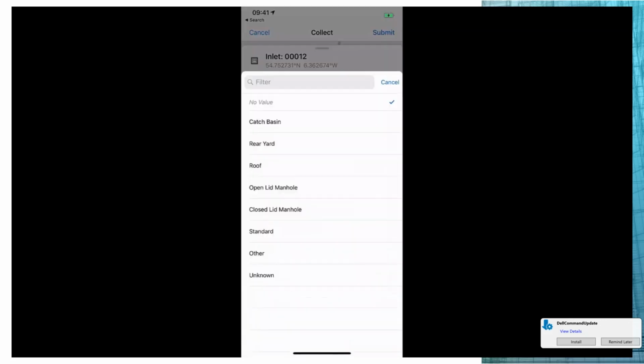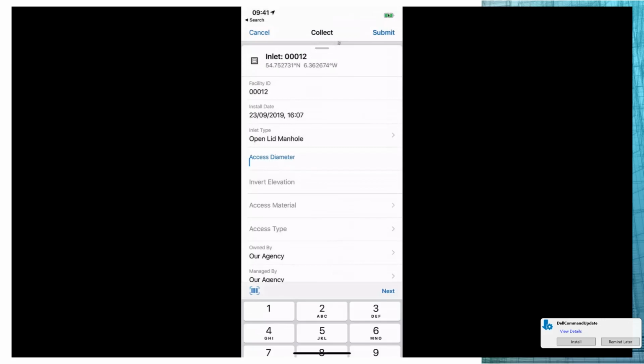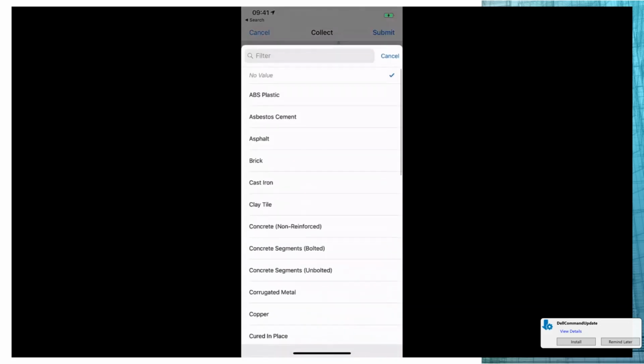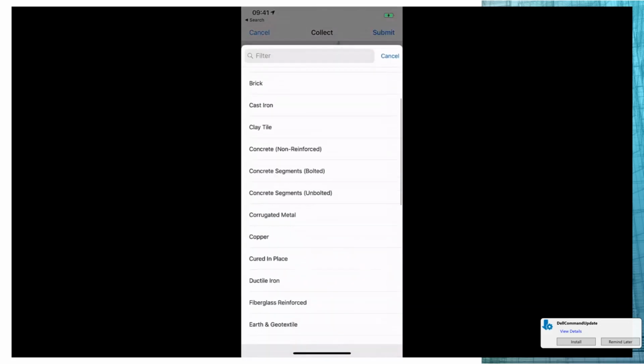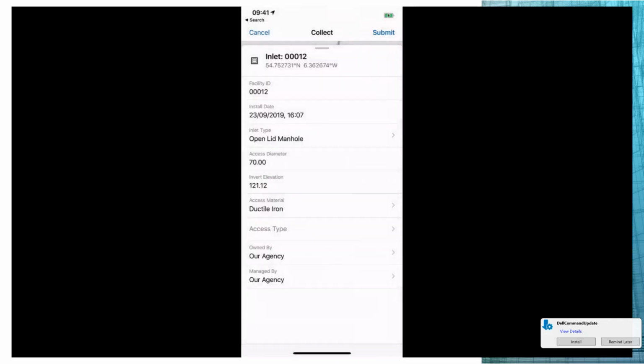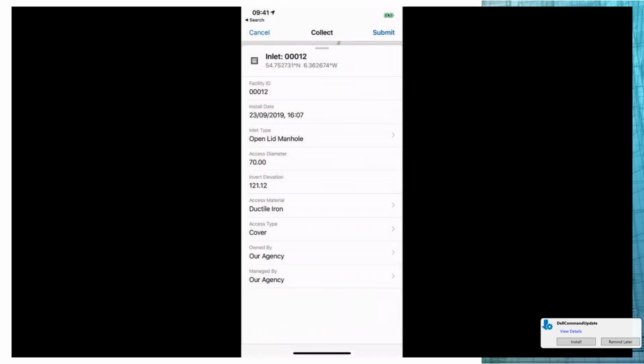So I captured a couple of manhole covers around the septic tank of my house. And this is essentially my phone capturing the information, the access diameter, the invert level. But very importantly, we can push this information back into the civil environment or the InfraWorks environment for the user to consume. And that's very powerful because that's coming back live. There's no staleness as part of this.